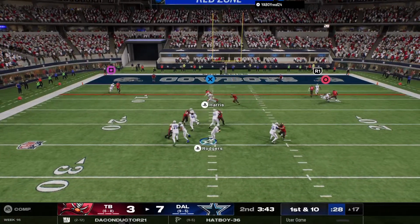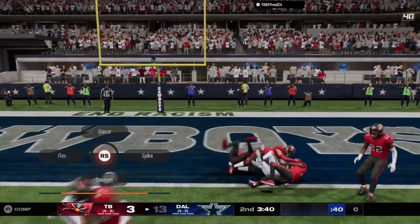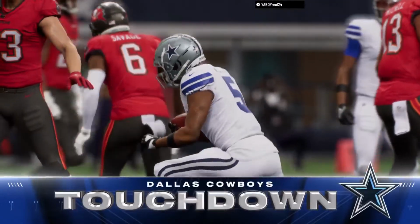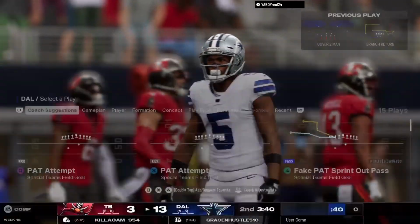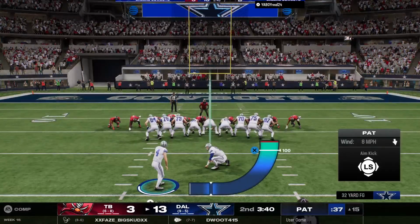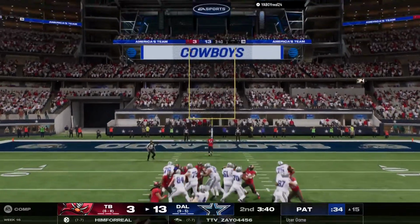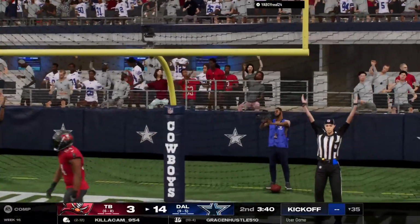Now Rodgers. Over the middle and complete to Wilson. And he'll take it into the end zone for a Cowboy touchdown. Garrett Wilson from 17 yards out. And they are able to add on to their advantage. Pinheiro now to add the extra point. And this one's right through to make it a 14-3 ball game.